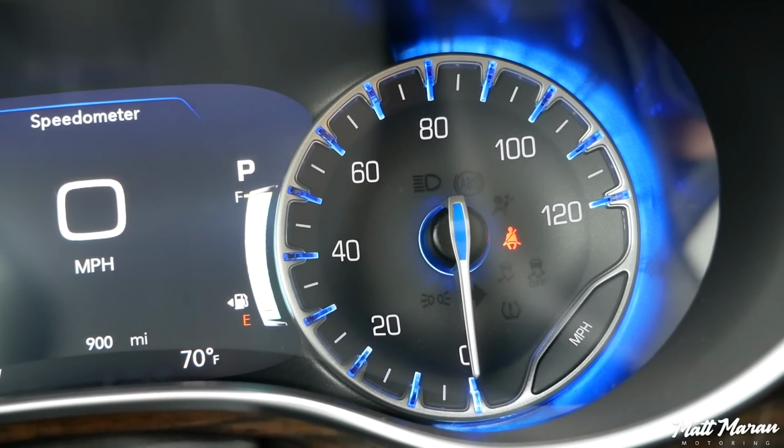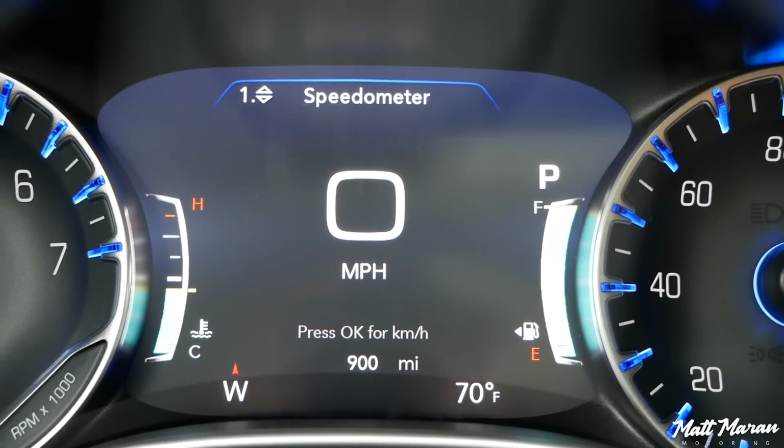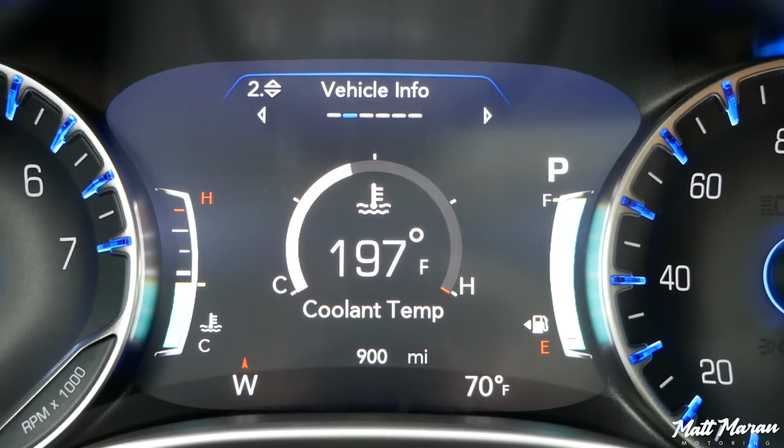I also like how you have the nice large digital portion in the middle there, which will display just about anything you want. If you're running navigation through the factory nav, you have that. You can also go through your various temperatures and things.